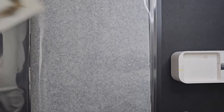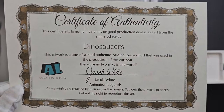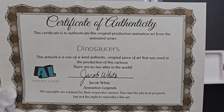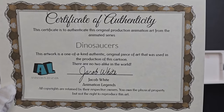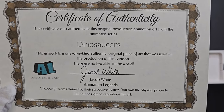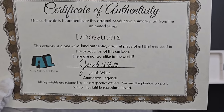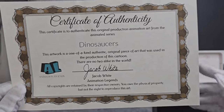And forgive me, out of all the excitement, here is a proof of authenticity. As it says right here, this certificate is to authenticate the original production animation art from the animated series Dinosaucers. The artwork is one of a kind, authentic, original piece of art that was used in the production of this cartoon. There are no two alike in this world. Of course, all copyrights are retained by the respective owners. I just own the physical property, but not the right to reproduce this art. So make a note of that.